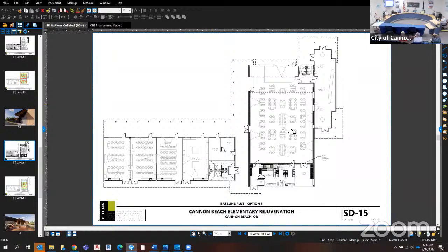What that does is it brings traffic. First of all, the main entrance to the facility is off of that engaging plaza. So you already have people out there congregating, activating that site. They're not walking around the back end of the building to get to the main entrance. As I talk through this option, I also want to point out this would be the most expensive option. So we are thinking about that, and I want to be clear about that.